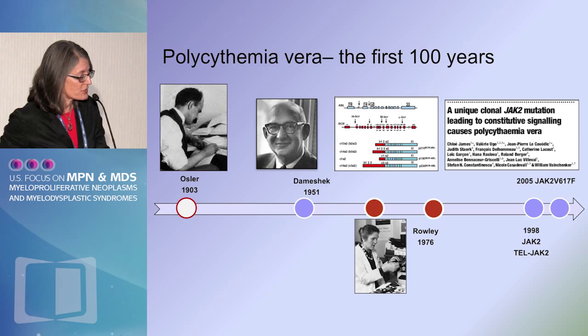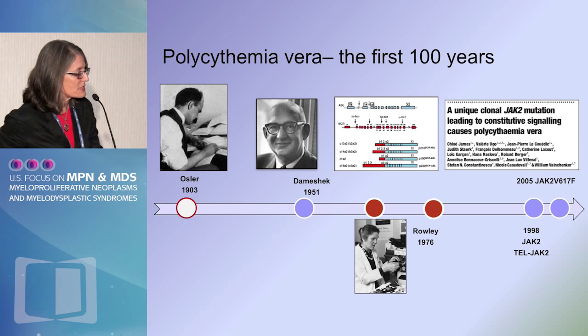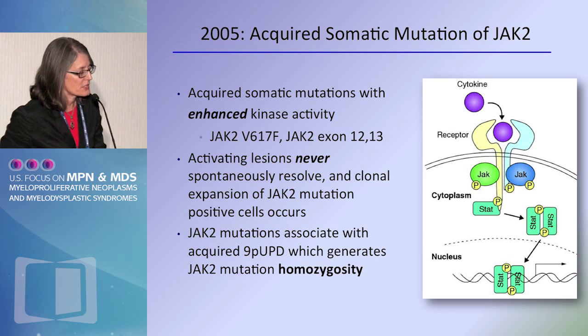The cloning of JAK2 was in 1998 and actually followed quickly by a fusion gene incorporating TEL and JAK2 in a human leukemia. And then, of course, in 2005, the JAK2 discovery. So both genetics and our own disease in 100 years have gone from description of clinical entity to molecular classification. So we have had 10 years now of the JAK2 discovery and this knowledge to both help us understand the cause of these diseases and also the variation associated with it.